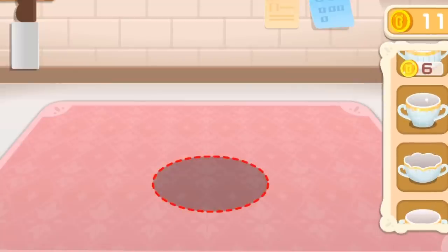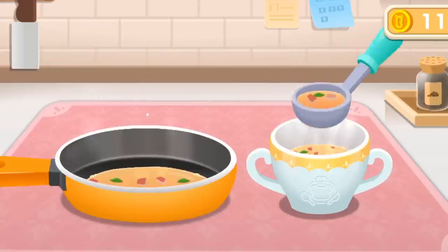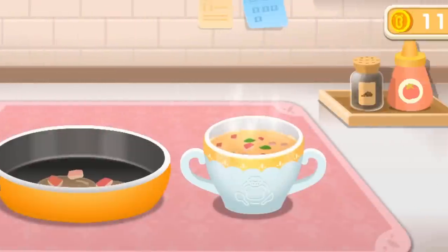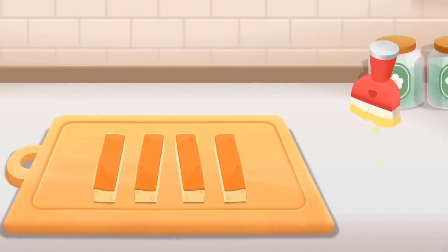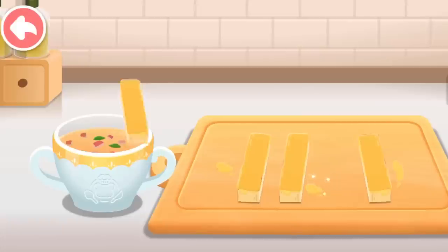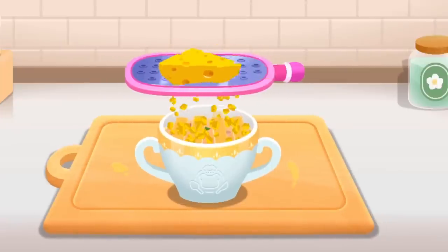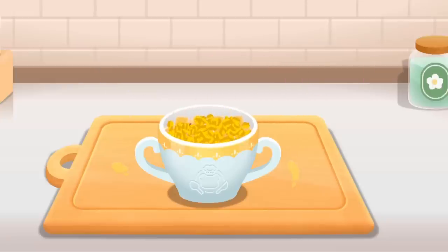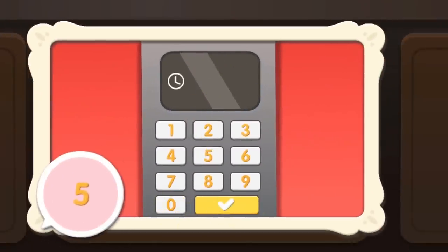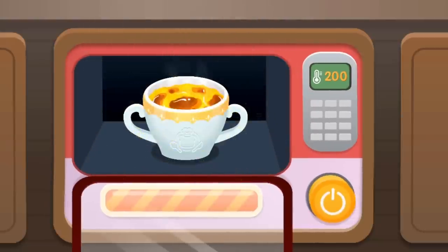Choose a bowl for the onion soup. Soup will be even more delicious with bread. Spread some butter on the bread. Let's first set the temperature. Then set the cooking time. Wow! The onion soup is finished!